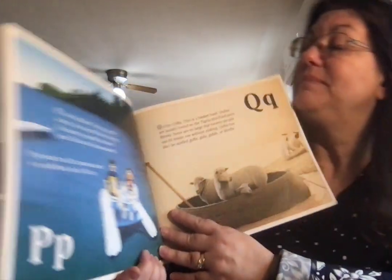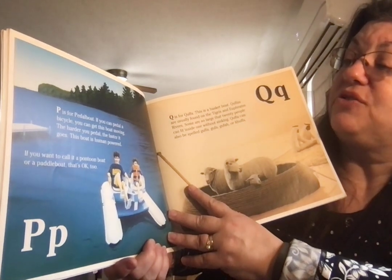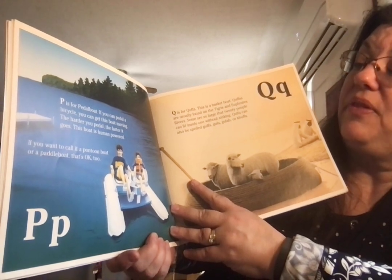P is for pedal boat. If you can pedal a bicycle, you can get this boat moving. The harder you pedal, the faster it goes. This boat is human-powered. If you want to call it a pontoon boat or a paddle boat, that's okay too.